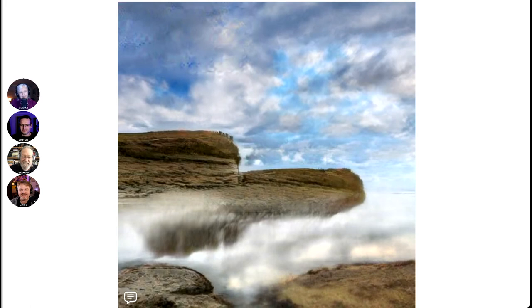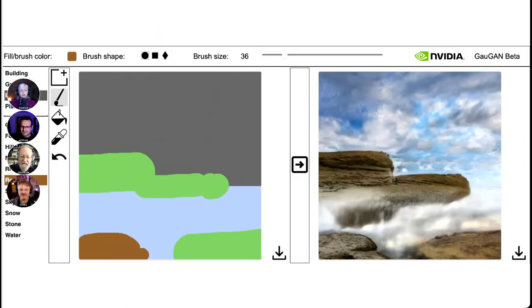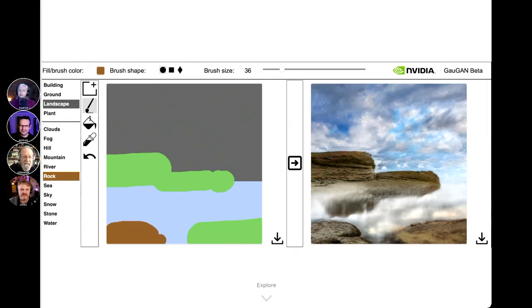It is a tool by NVIDIA called Gauguin, like the painter, but Gauguin for the technology behind it. What you do is you paint on the left side. Let me make this a bit smaller so you can see the menu on the side. It lets you choose what to paint, like landscape. Do I want rocks, sea, sky, snow? Then you paint that as a color, and the system computes a picture out of your rough sketch. And it is very hit or miss.